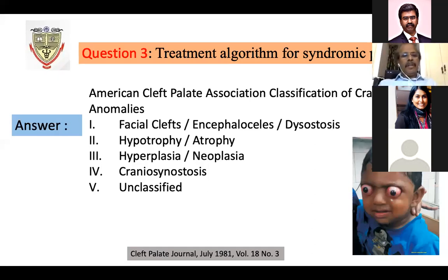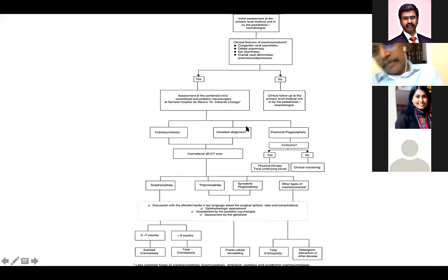I think there's a classification which has been put up by the American Association of Cleft Lip and Palate: facial cleft, hypertrophy, hyperplasia, neoplasia, cranial, unclassified. I'm not going into that; you can probably see the books. Let us come to the sequence of what you can do with the syndrome. Can I go to the next one? Yeah. Can you enlarge it a little?